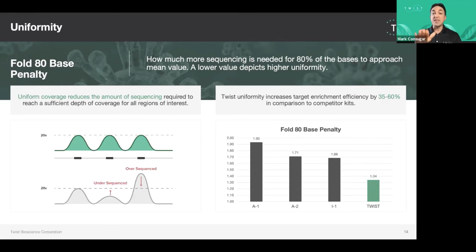But because Twist is able to tune and modulate the ability of our probes to provide uniform sequencing by tuning the relative stoichiometry of the GC rich regions of interest, we can also tune and lower target enrichment fold 80 penalties on par with, if not better than, whole genome sequencing.